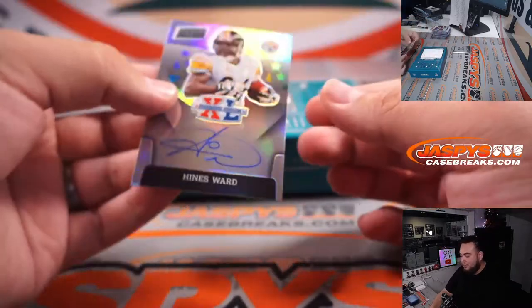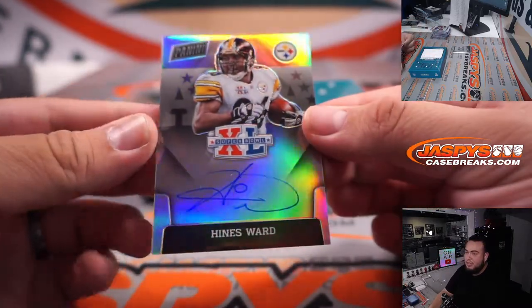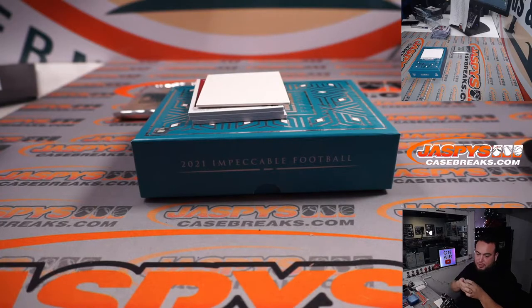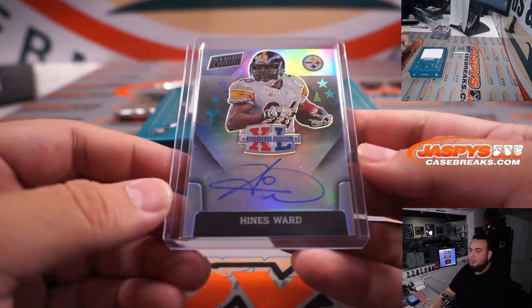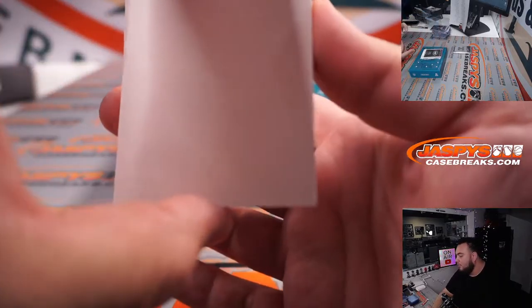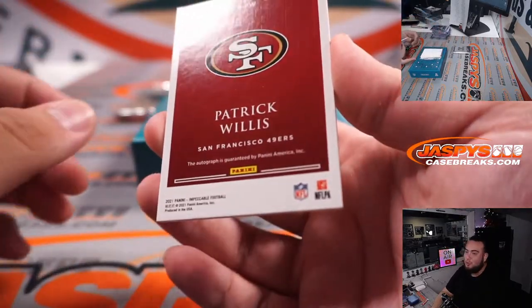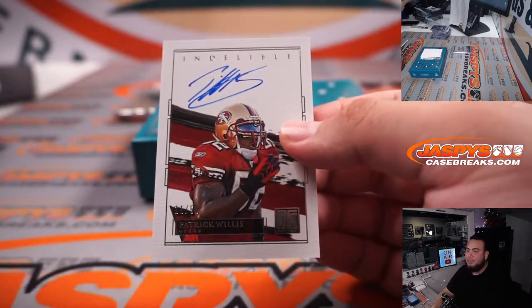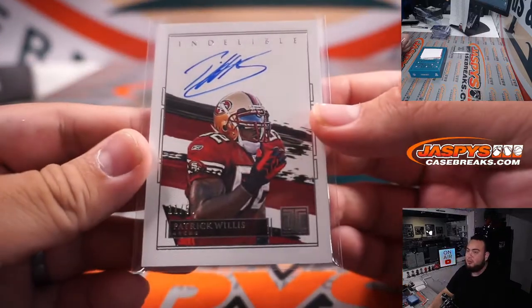Hines Ward for the Pittsburgh Steelers. Very nice. Super Bowl signatures. Steelers is straight up, David. Nice one. So far, good old school Steelers for you, man. Patrick Willis, one of the greatest linebackers, man. This dude was a beast. 11 out of 50. Jay Graggs with the 49ers.